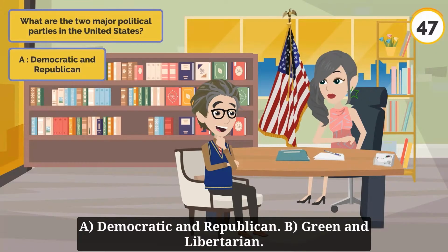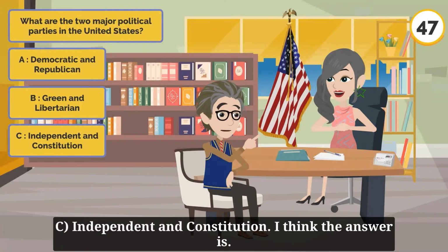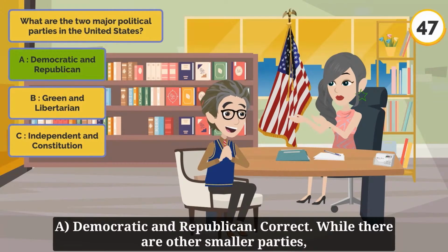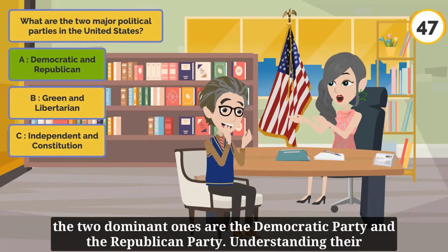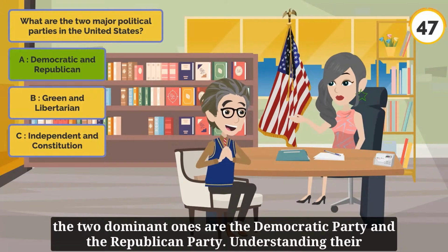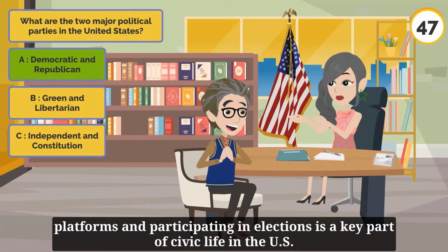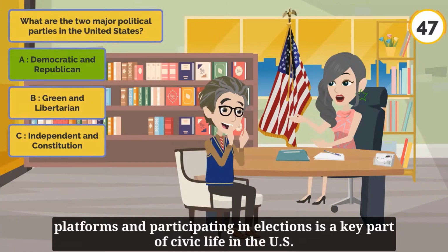A. Democratic and Republican. B. Green and Libertarian. C. Independent and Constitution. I think the answer is A. Democratic and Republican. Correct. While there are other smaller parties, the two dominant ones are the Democratic Party and the Republican Party. Understanding their platforms and participating in elections is a key part of civic life in the U.S.